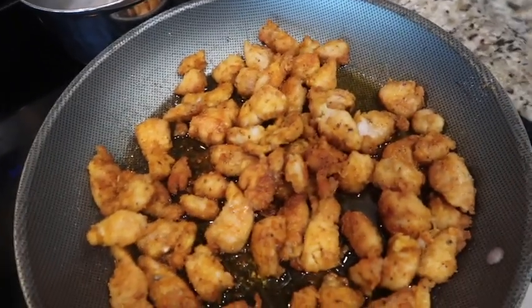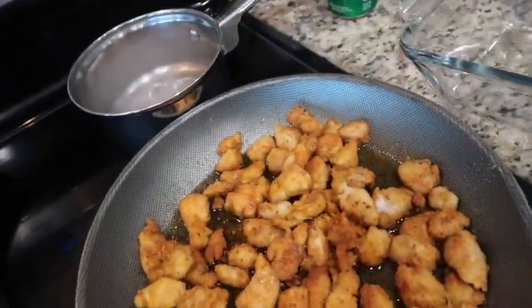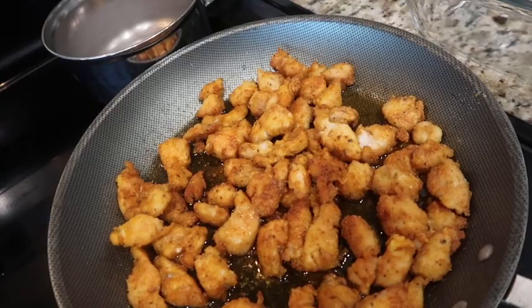Okay, so it's time to put these bad boys. It's all done. I'm gonna put them in here in a Pyrex dish, and then we're gonna put it in the oven at 350.